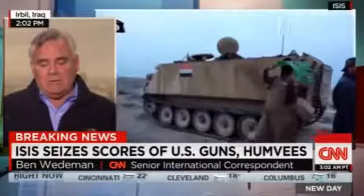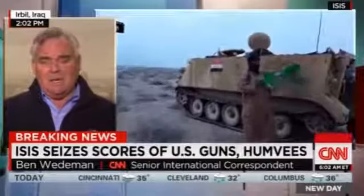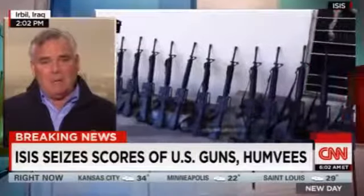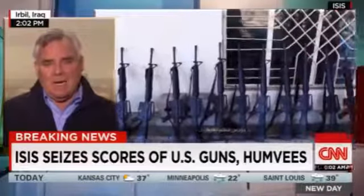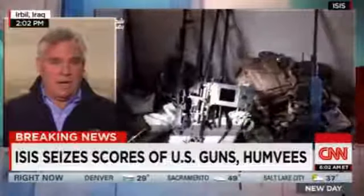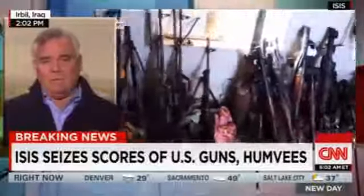And then you see lined up in a row, I counted at least 35 M16 assault rifles made in the United States, as well as piles of AK-47 assault rifles, APCs, armored personnel carriers, and a Humvee as well. Now, we don't have precise details on this attack, but it seems to be taking place in broad daylight, so one wonders, where are those coalition aircraft? It's not in a mountainous area, so it's all very visible from the air.